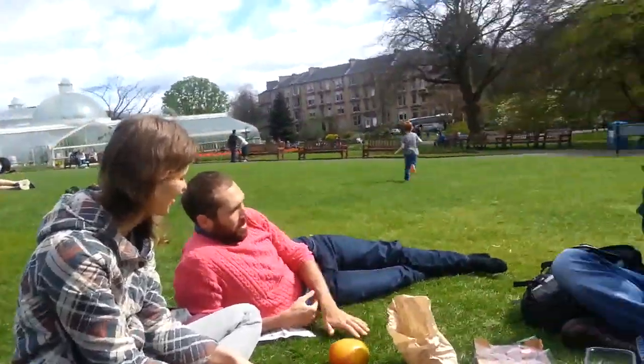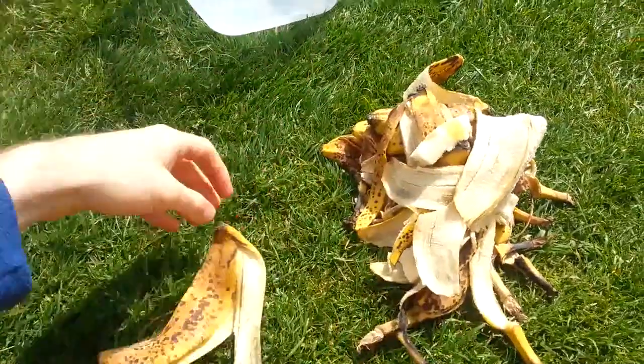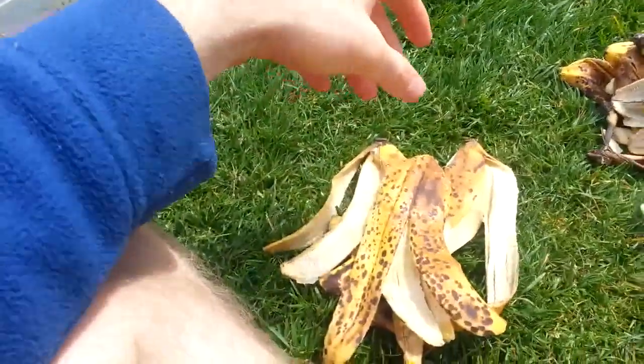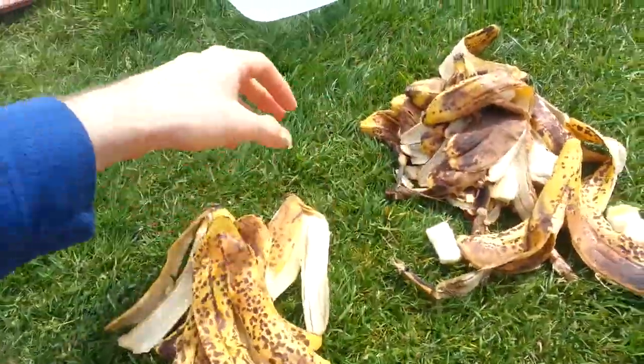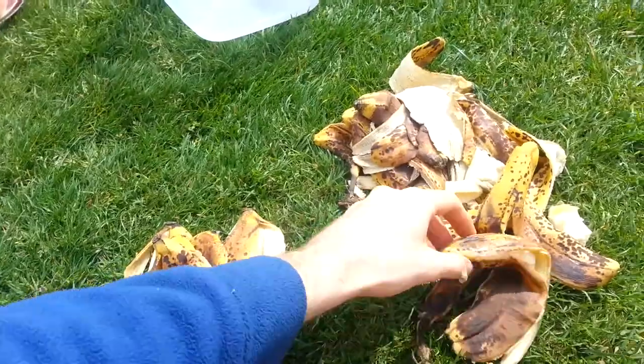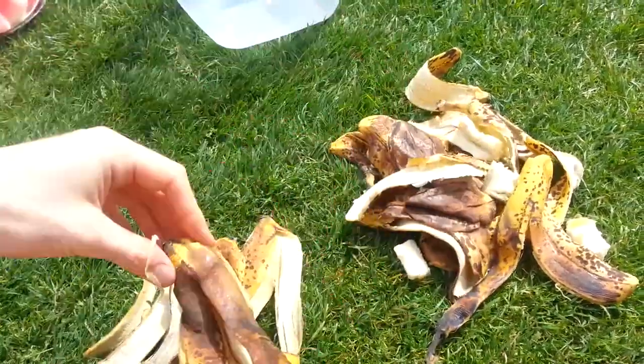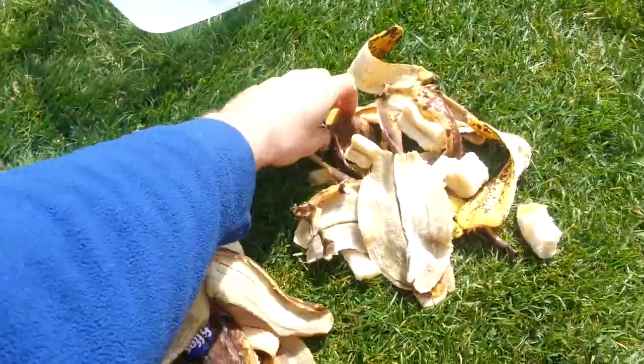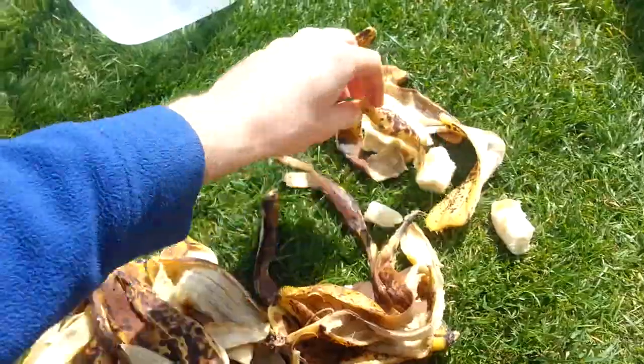Okay, this is the fruit luck here. I've just been eating bananas, so I've had one, two, three, four, five, six, seven, eight, nine, ten, 11, 12. About 12, maybe 13 bananas. That's all I've eaten today so far. We're having a pretty cool time in the sun.